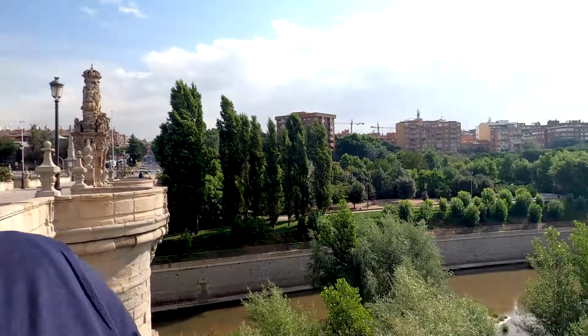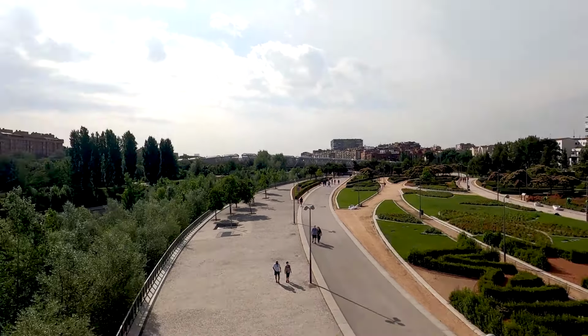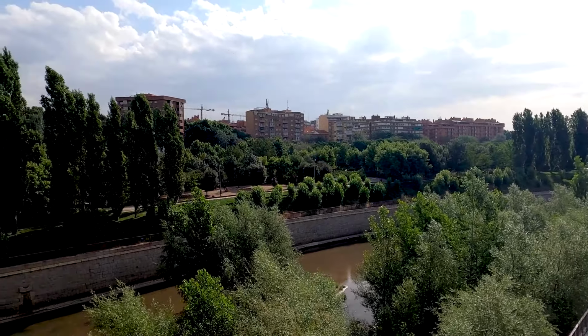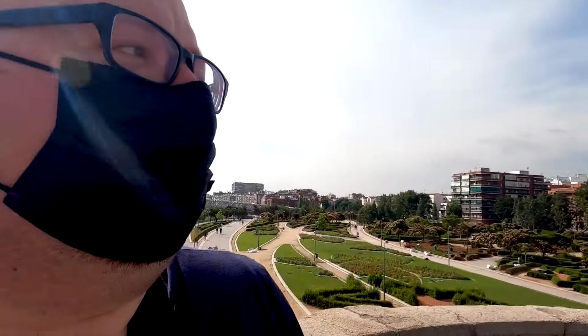Well, I'm standing here at Puente de Toledo, built in Baroque style between 1718 and 1732. And here we have the beautiful Parque Madrid Rio, and there the Manzanares River. Beautiful area here. Beautiful bridge as well. So let's go take a walk around in the park.